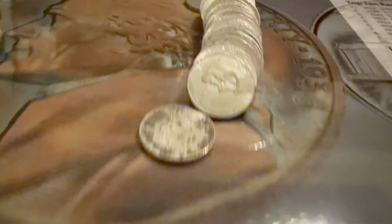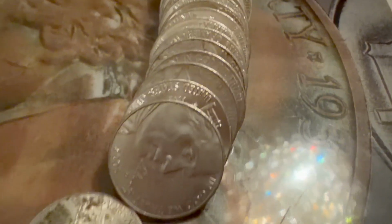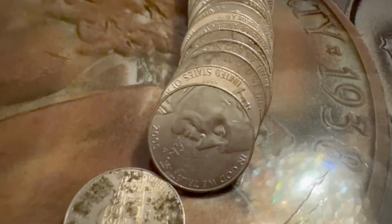Roll 10 is going to give us a 1948 Jefferson nickel. Out of Philly, it looks like. Not a bad find. And yeah, I'll bring you in if we find something else in this roll, or else I'll give you the 10-roll recap in comparing all the finds with the album.